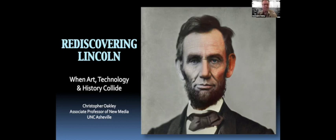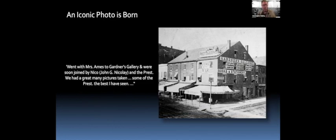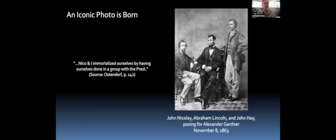So let's get going. On November 8th, 1863, John Hay, one of Abraham Lincoln's secretaries, wrote the following in his journal: "Went with Mrs. Ames to Gardner's Gallery and were soon joined by Nico and the president. We had a great many pictures taken, some of the president, the best I have seen. Nico and I immortalized ourselves by having ourselves done in a group with the president."